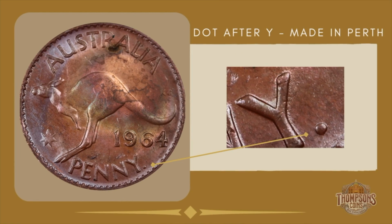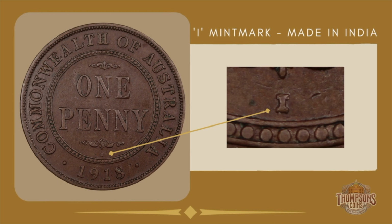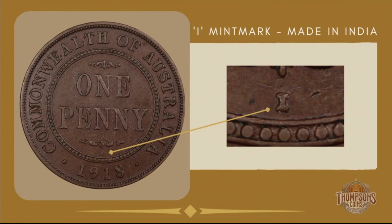So on mint marks, let's talk about why they exist and what their function is. Going back, when we had a lot of coins being produced for circulation by both the Royal Australian Mint in Canberra and the Perth Mint, obviously over in Perth, there was a method of determining where your coin had actually come from. So, fun fact with your pennies, if you take a look at the word penny, just after the letter Y, you'll notice there is a dot on occasion. That dot indicates that that particular coin was produced in Perth in Western Australia. Similarly, on occasion, you will see the letter I on both pennies and half pennies. This means that that particular coin was struck in India.